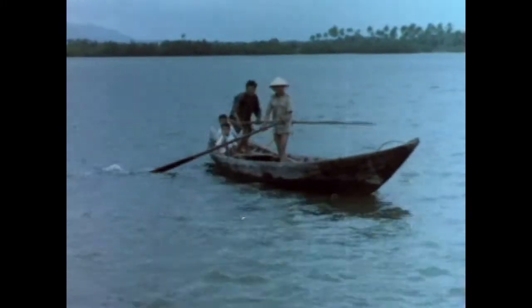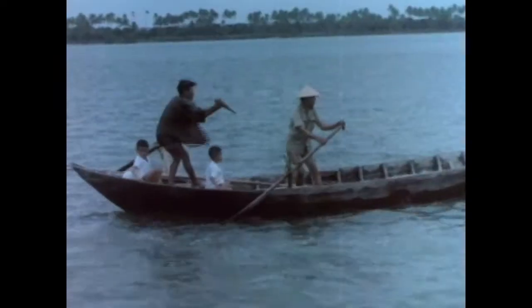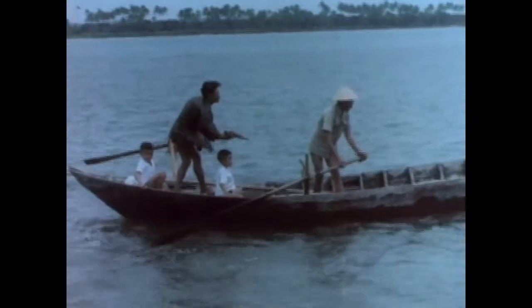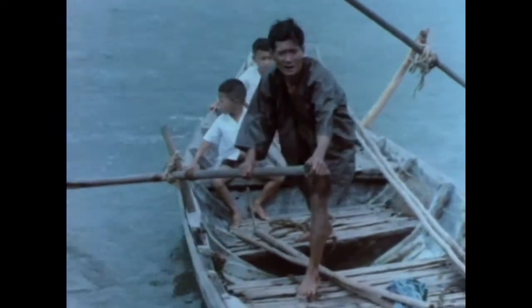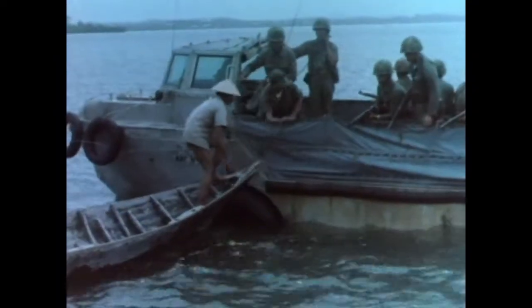Native fishing boats, junks, and other craft are searched for weapons, contraband, or any guerrilla material. As a precautionary measure, many small craft and their occupants, who, even though from all appearances are harmless, are also routinely searched.